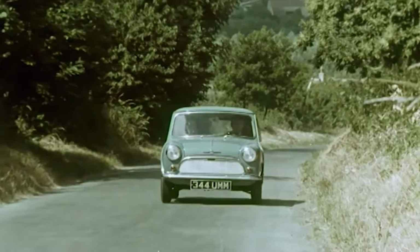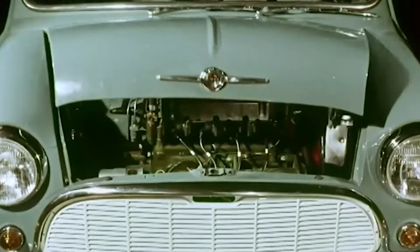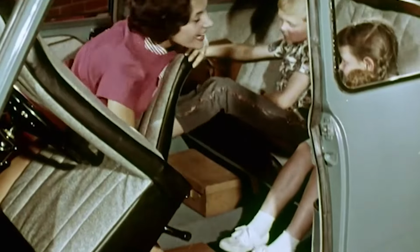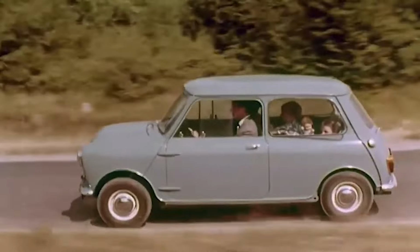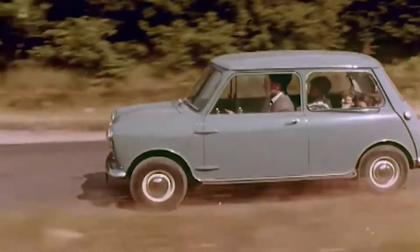He's back! Here is the revolutionary Morris Mini Minor. The engine is mounted across the car. Look how much room there is. See how easy the Morris Mini Minor is to park. The quality first Morris Mini Minor is the perfect family car.